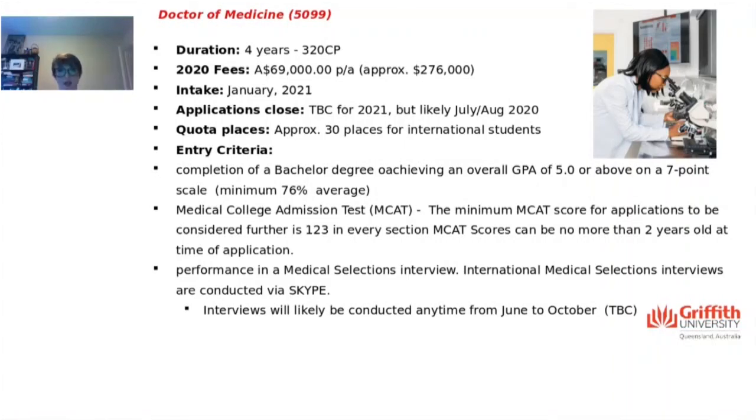In terms of fees for this program, you're looking at about $69,000 per year. This is Australian dollars. At the moment, the Canadian is a bit stronger than the Australian, so it would be slightly less in Canadian dollars. So approximately you're looking at around about $276,000 for the entire 4-year program.